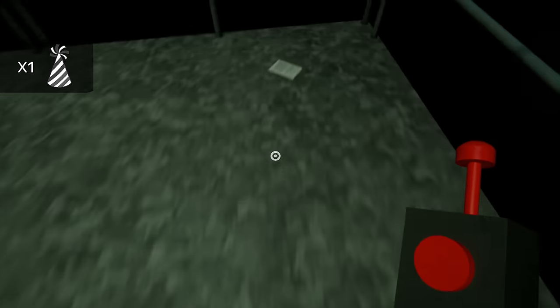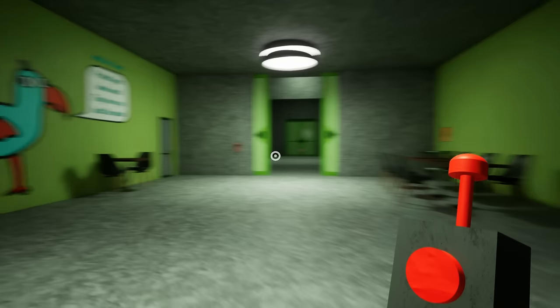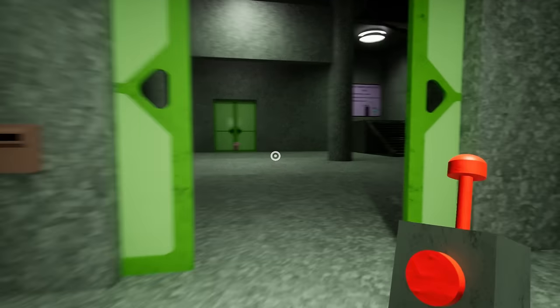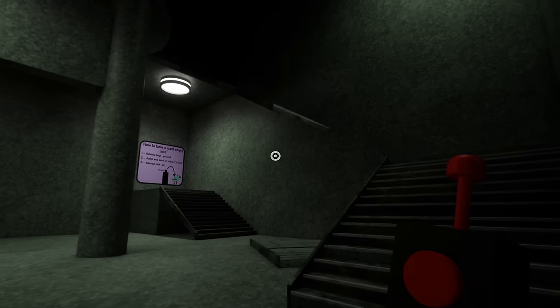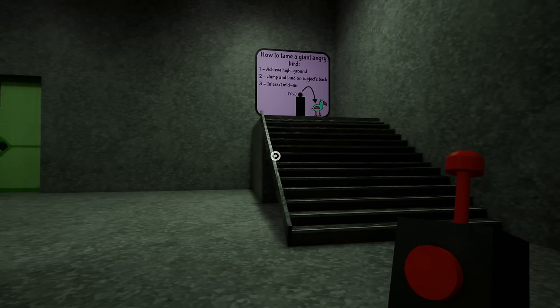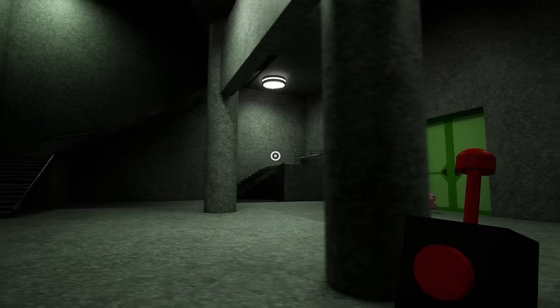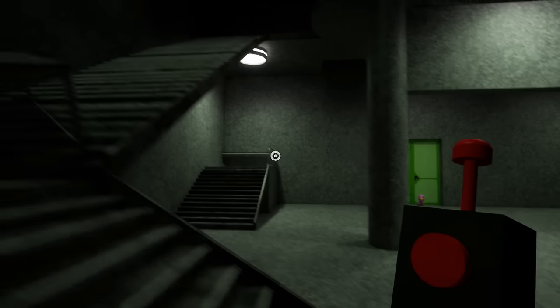What do we got here? What? Oh good, there's a bluebird now. Yay, just what I need, more birds. Hi there, tiny bird. How to tame a giant angry bird. Achieve high ground, jump, and land on subject's back. Yeah, big old pass. That gets me way too close to the bird. Now, how do I get you out from in front of the door?